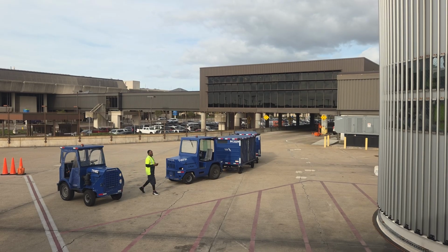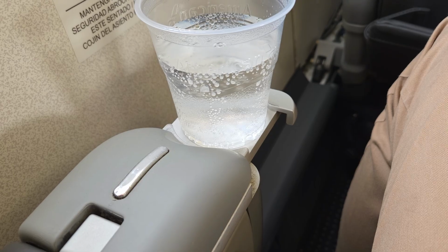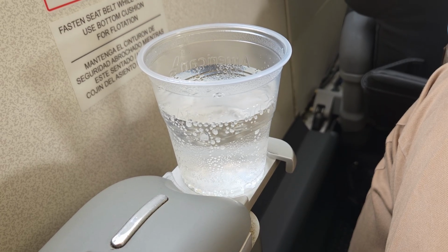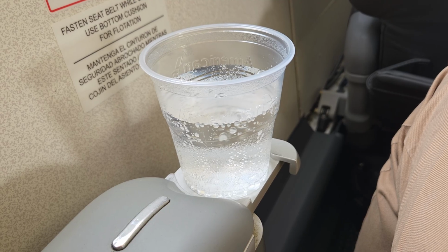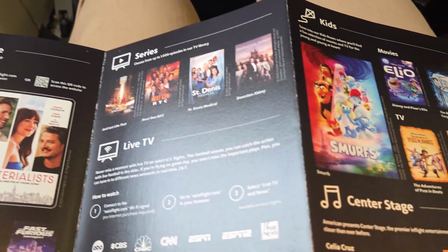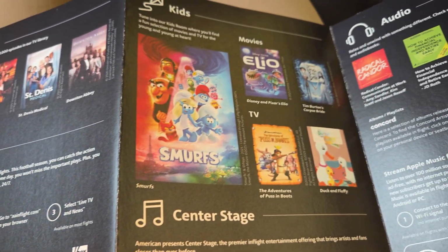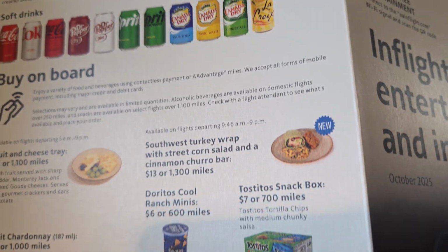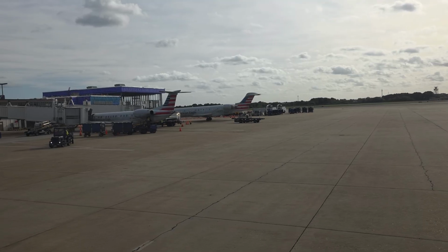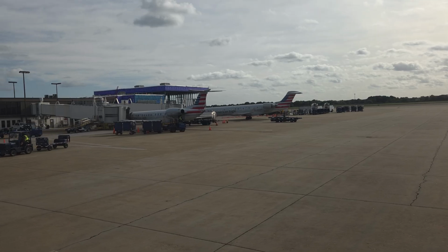There didn't seem to be any storage space on the side of the seat, but there was a cup holder for the pre-departure beverage offered to me soon after I sat down. I then took a quick glance at the entertainment brochure and menu while we started pushing back. The flight attendant was very attentive during this flight and took people's drink orders for after takeoff.